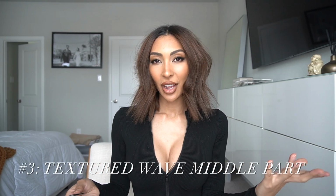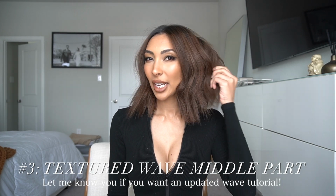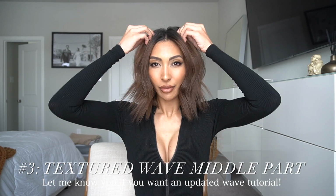Okay, I am back and this is basically the next hairstyle. It is just parted down the middle, very simple and waved. I just leave the ends more straight. I think that when you add a lot of volume and texture sprays into the hair and dry shampoos, it comes out really tousled and pretty. It is just a very simple, easy, everyday, messy wave.